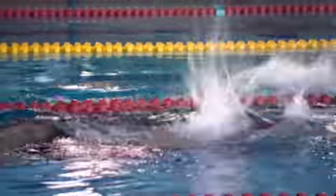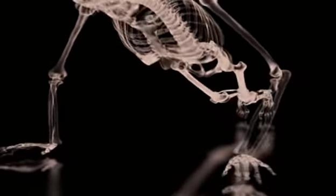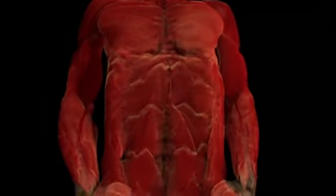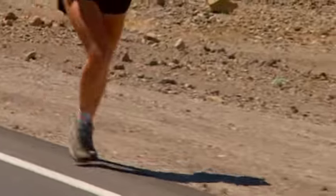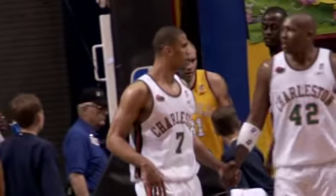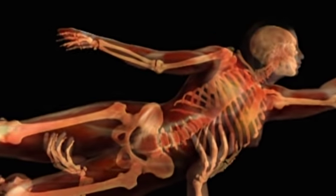To find our limits, look under the skin of high-performance athletes. Come and see how each body system, muscle, bone, blood, and brain work together to take athletic bodies to extremes. They show us what we are all made to do with the most amazing piece of architecture ever.